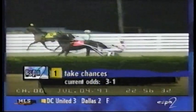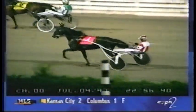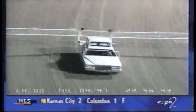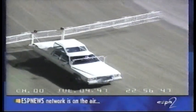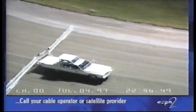And there right now is the third choice. Take Chances, current odds 3-1, trained by Jimmy Takter. Takter has 3 in here: Dominant Dream, Max Sorley, and Take Chances. And Jimmy Takter has never won a Yonkers Trot, but he's an outstanding trainer looking for his first tonight. Yes, he is, and he's been a perennial entrant in the Yonkers Trot, but again, still looking for that first win, sending out 37.5% of tonight's Yonkers Trot field.